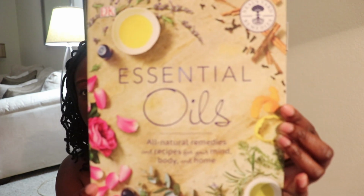By the time I went into Hobby Lobby just over this past weekend, I saw the essential oil section and I'm thinking, okay, now this is a fraction of the price. Now, are these really good quality oils or what? I ended up not purchasing any oils from Hobby Lobby, but I did pick up this book. This book is called Essential Oils, All Natural Remedies and Recipes for Your Mind, Body, and Home. This is the cover.